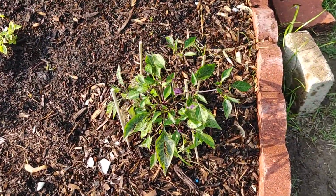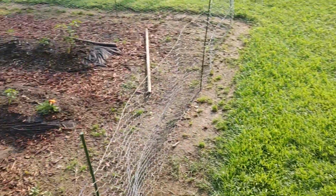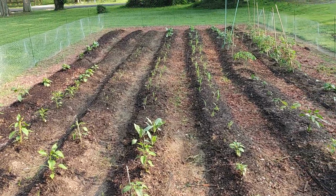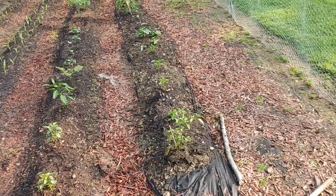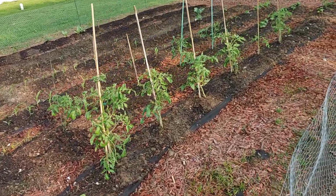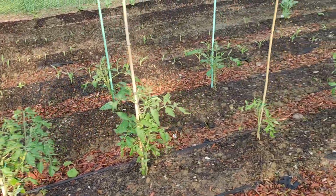Let's see, that's one. Nope, just flowers. Her counterparts have got peppers inside. Nothing has been attacked since we've got the fence up, but all 3 rows of corn have popped. All the peppers have got plenty of flowers. The tomato and pepper that the deer ate have come back. Let's see down there. And these guys have got lots of flowers.